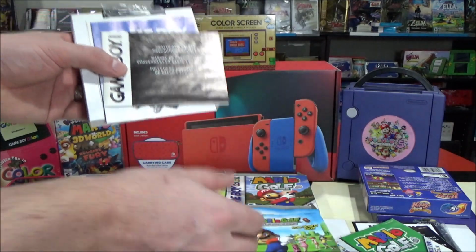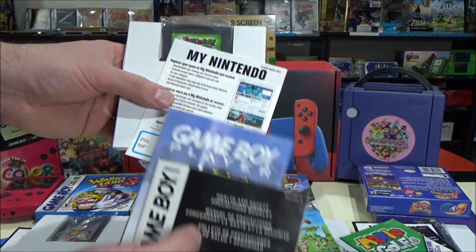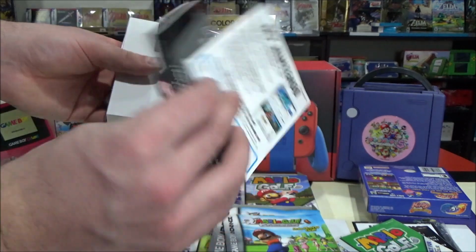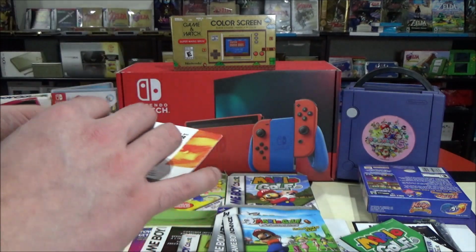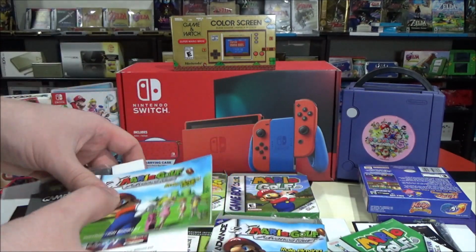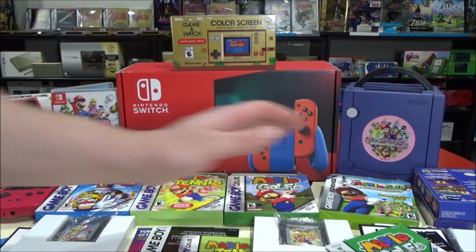So the manual, of course, and then multiple inserts, Game Boy Player inserts, the My Nintendo inserts. Do you remember entering these codes in My Nintendo? And then the game in the baggie right there as well. Love complete in box everything, and cardboard. Anything cardboard Nintendo is just skyrocketing in value over time.